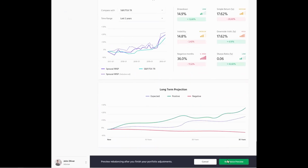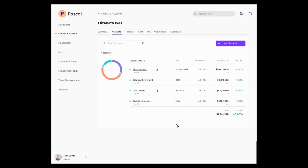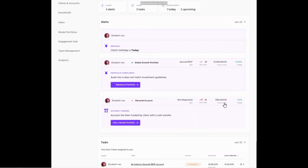The rebalance preview will give us a final look before executing. An alert pops up, warning that the expected volatility level is outside the client's risk range. We can cancel, or if we confirm, trade instructions are sent to the custodian for execution and settlement in the client's account.